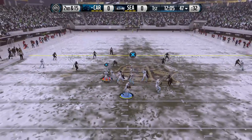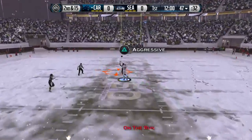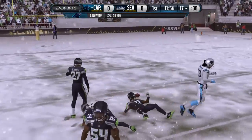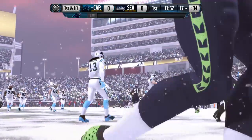Stewart lined up as the single back. And now Newton's going to take off. Firing it way down the field. A receiver is there, and he has the ball deep down the field.